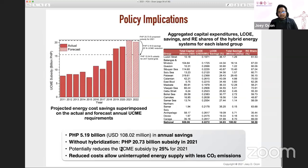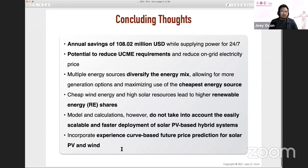So to conclude, in this study, we were able to prove that it makes sense to hybridize, not just using solar, but also wind. It will diversify the energy mix, at the same time further reduce the cost of electricity, and displace a higher fraction of diesel fuel.